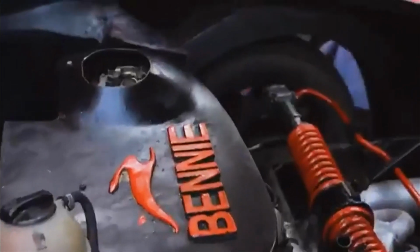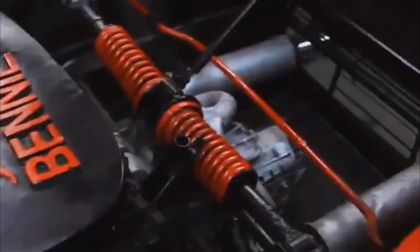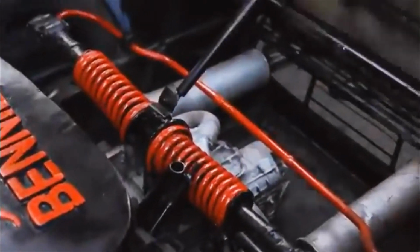Some people have criticized too. Some people have showed us places where we could make it better. Just like I said, there's big room for improvement, and we won't stop till we get better. In particular, Bennie Auto hopes to source a more powerful engine for the final production model.